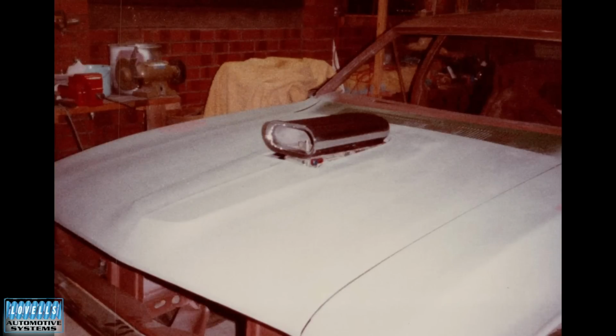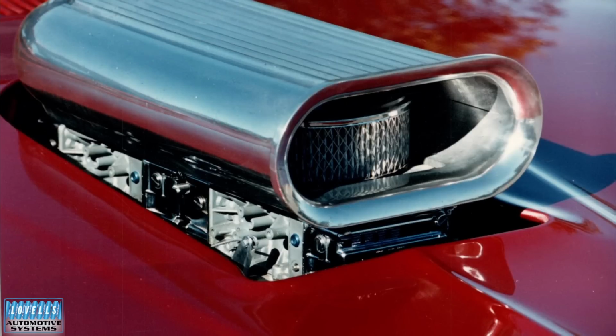Belted it around a bit, and it was a very heavy bonnet in the end. Very secure. But it's still on it. Yeah. It's still on the car today. And you can see there, that was the effect I was after.